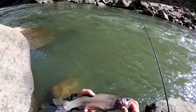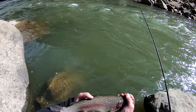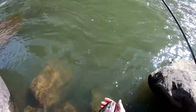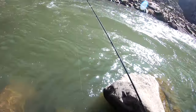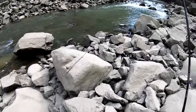There he is. Look at that fish. Might be right at 18. He is so pretty. It's definitely a hatchery fish though. You can see that worn off fin. Let's get him back in here. It's definitely a male. See that kind of a slight hook on his jaw? Very pretty fish. There you go, buddy. Back in there. Get bigger. All that other fishing pole and pulled up out of the rocks.